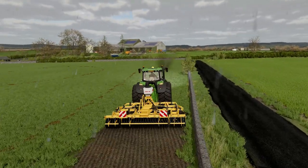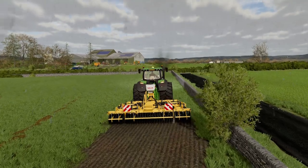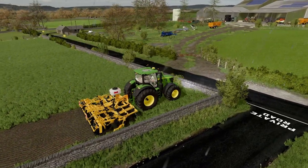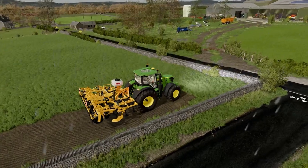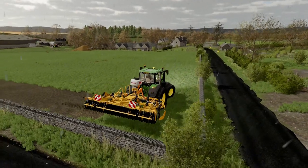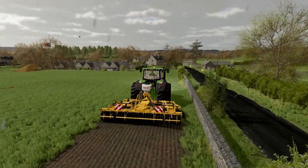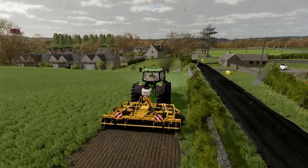Those legs on the front of this are quite deep, so it's ripping it up right from the bottom. The bottom soil is quite dry, so hopefully it won't get too sticky and get stuck in there. And if it ever stops raining, you can come in here with a roller later on, when it's just tacky enough, to make sure it's all perfectly flat.